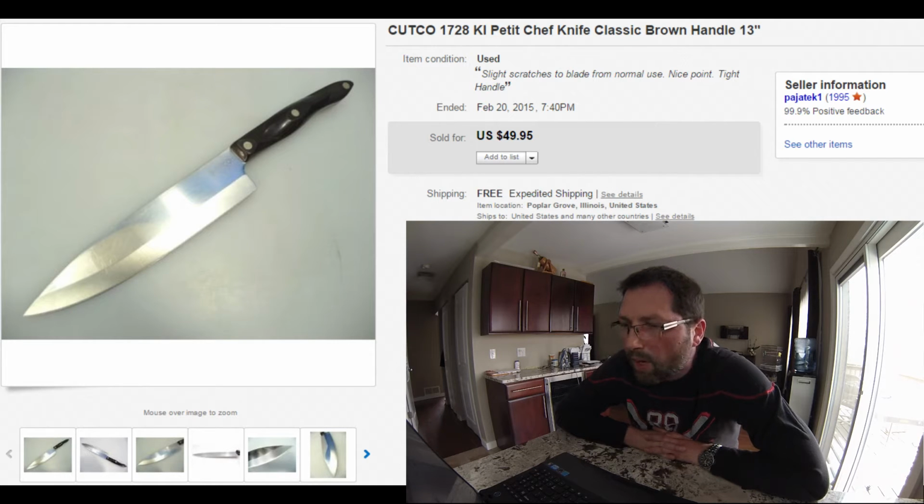It did have some scratches on the blade. It wasn't by any means in mint condition, but still sold for very good money, 50 bucks. You know, can't complain. So if you guys come across any Cutco products, and they make spatulas or all kinds of different accessories for your kitchen, always a good pickup. Look for Cutco stuff, and you can find them in those thrift stores and Goodwills and Savers. People overlook them.